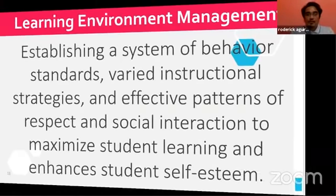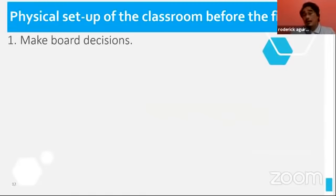Okay? So here are some physical setup of the house before the first day. So dapat maayos niyo po ito. Dapat meron kayong board decisions. Kung meron kayong mga reminders, ilalagay sa... Ang ginawa ko sa mga pamangkin ko, meron akong whiteboard, tapos meron akong day na gagawin natin. Tapos nilalagay ko doon kung ano ang ginagawa. Ang ginawa ko iconic pictures. Kung sila ay mag-study, libro ang nakalagay doon. Kung sila po ay maglalaro, may mga toys and so on and so forth.